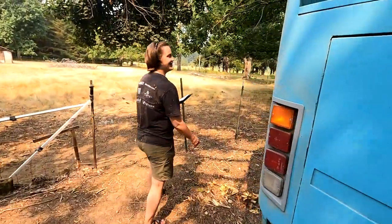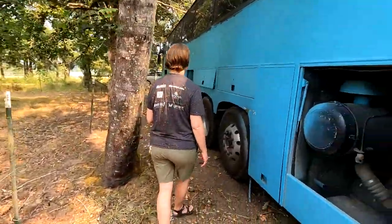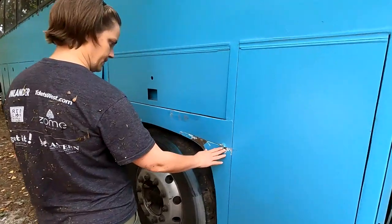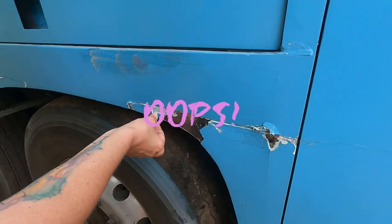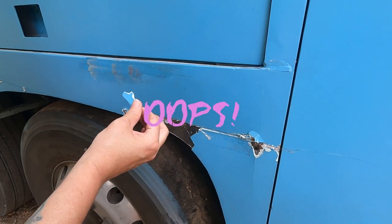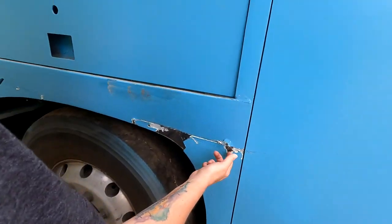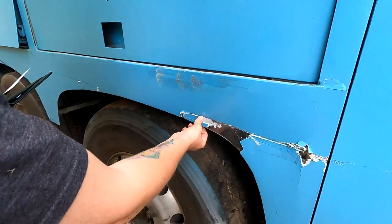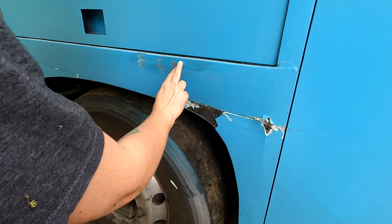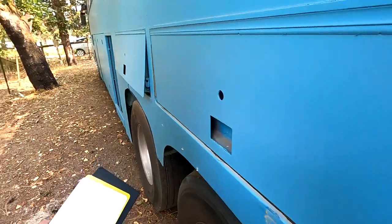All right, so. When I was parking the bus, we had a bit of a problem and I accidentally ran into a pole. So this is what came off all of this, which brought it all the way down to the metal, but that's fine. We will Rust-Oleum this. It got a little bruise, because I accidentally ran into that fence pole over there.